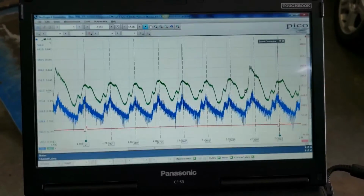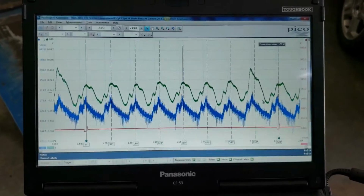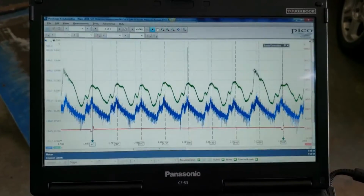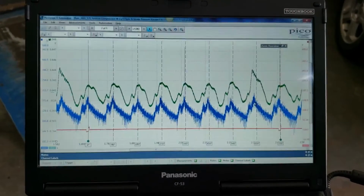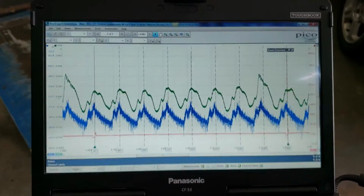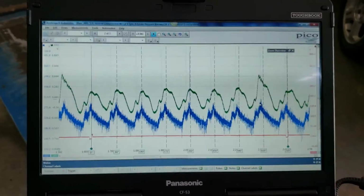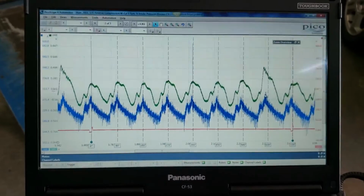And what you'll see on that type of failure is this. Instead of seeing a deep pull like we see in ours because of a late intake valve opening, you see a rapid rise in intake manifold pressure when the intake valve opens on the suspect cylinder. The reason is, if the exhaust valve is not opening enough and closing too early, there's still some contents left in that suspect cylinder at the end of the exhaust stroke.